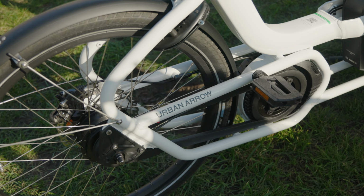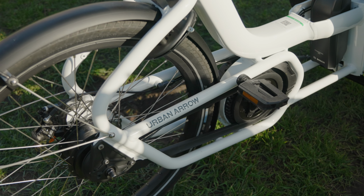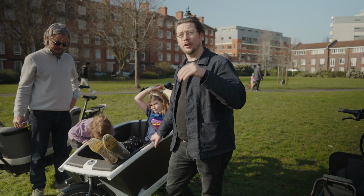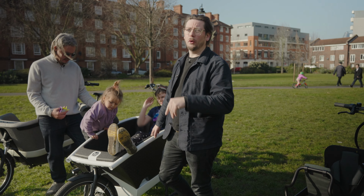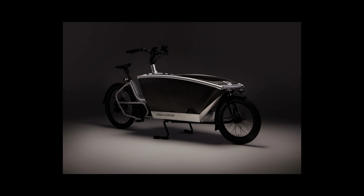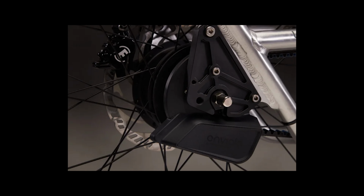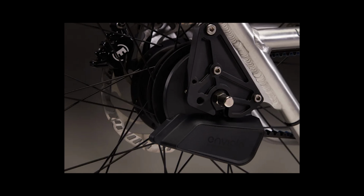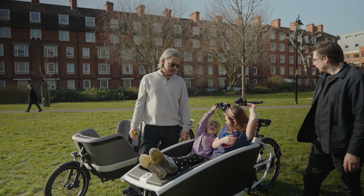They do different versions of this bike, they do different motor options. However, in the UK, we generally push people towards a higher powered Cargo Line motor, because in Holland, obviously it's flat. In the UK, it's a lot more hilly, you kind of need that power. There's also the anniversary edition of this bike, which is like a brushed aluminium. It's got the automatic Enviolo gearing, so you don't have to change gear. It's really, really good looking actually.